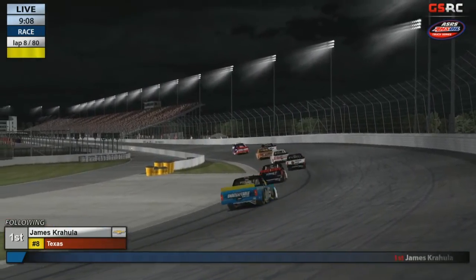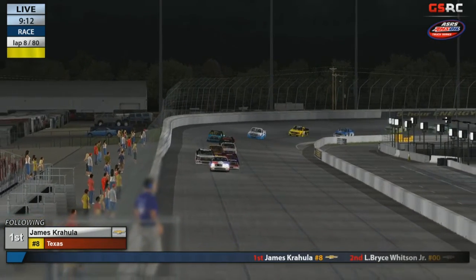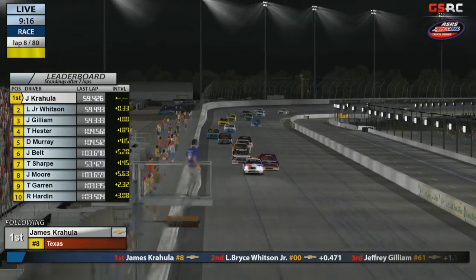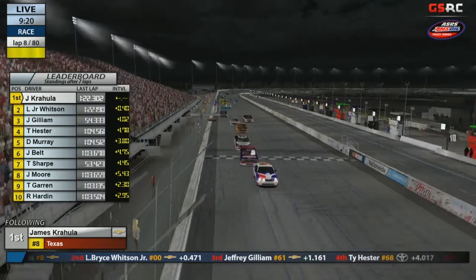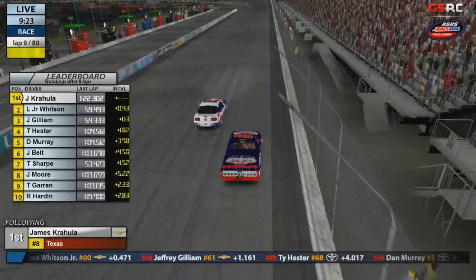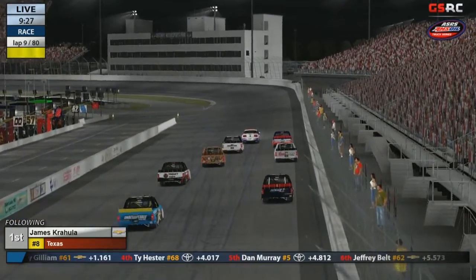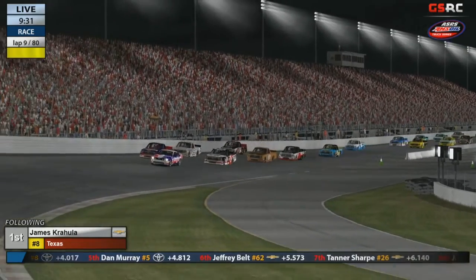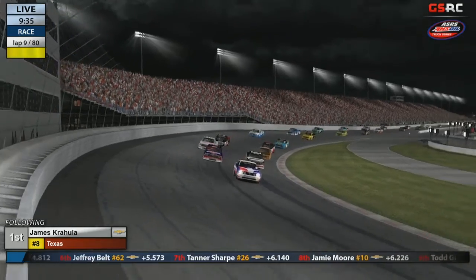Right now, the first truck behind them is James Kahula. Bryce Whitson, Jeffrey Gilliam, and Tanner Sharp all stayed out. So our leader, the first off of pit road, the one who was leading the race, Ty Hester, will restart 5th, and the pace car lights go off. So we will be restarting in a lap here. And James Kahula decides to opt for the outside line on this restart. So starting in first place, he decides that the outside will be better for getting into that turn 1.